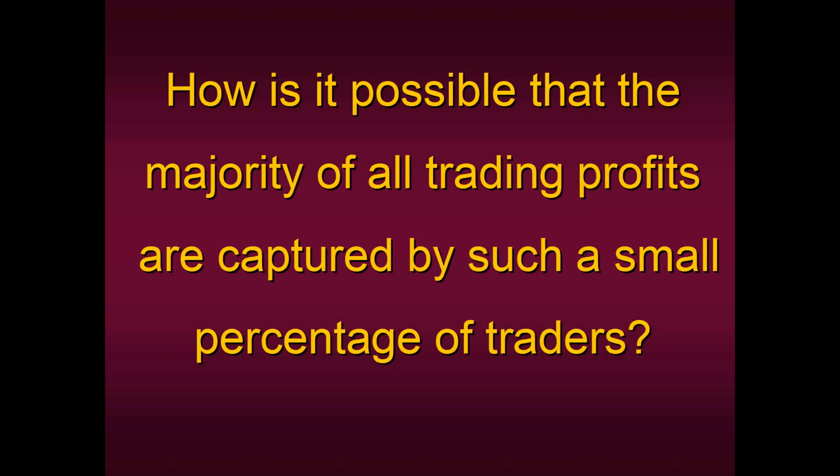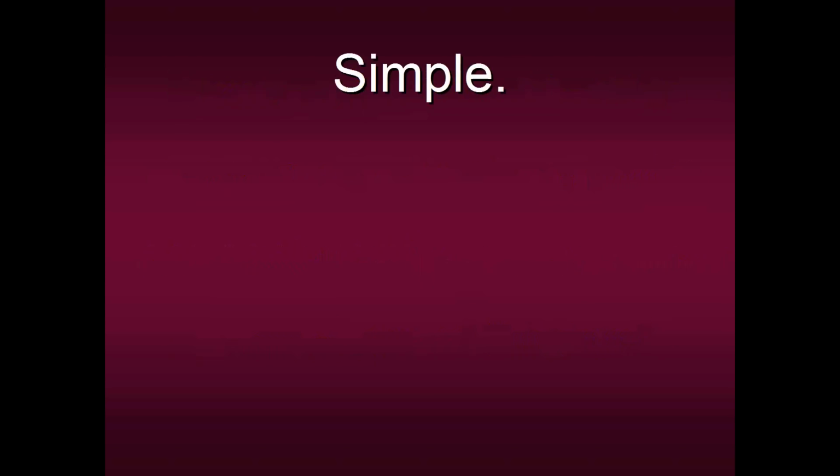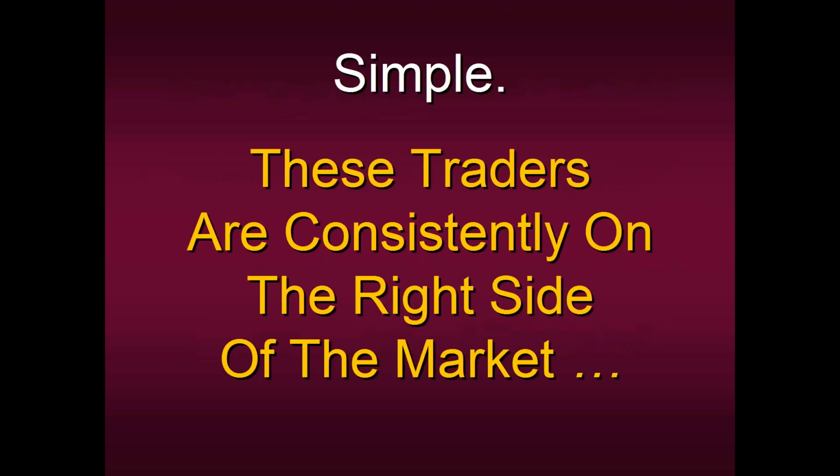So if there's an unfathomable amount of chances for opportunity, how is it possible that they're captured by such a small percentage of traders? Well, it's not as difficult as it seems. In fact, it's actually rather simple. These traders, whether they know it or not, are consistently on the right side of the market.